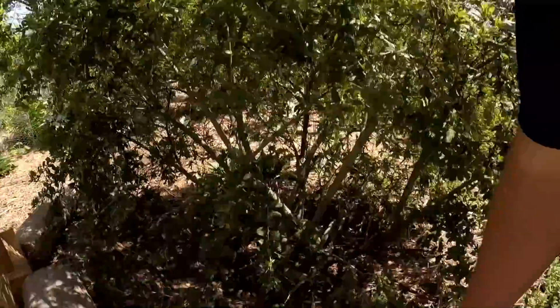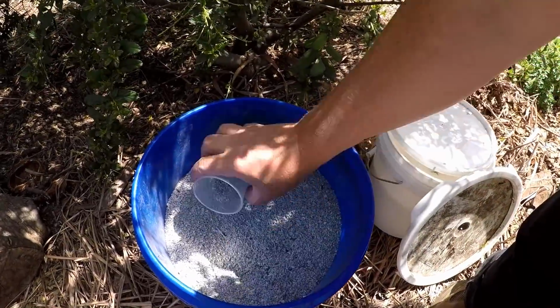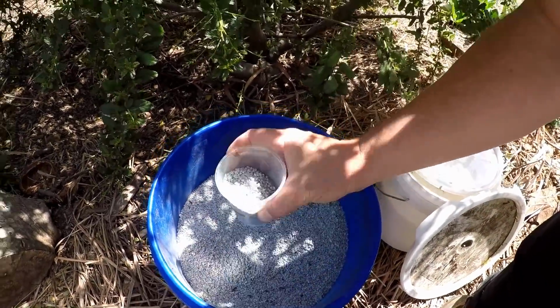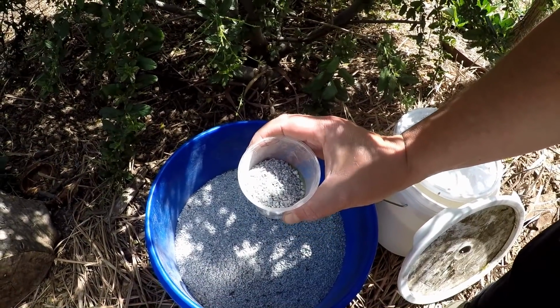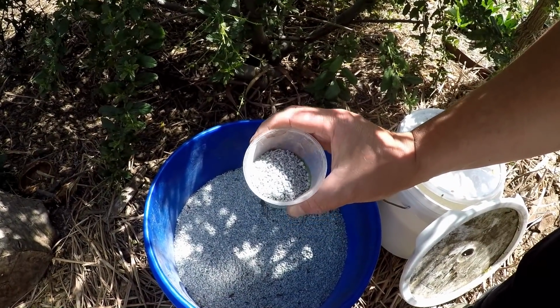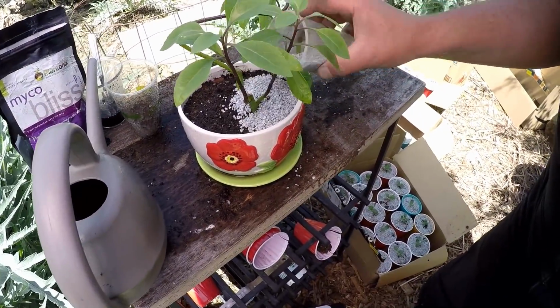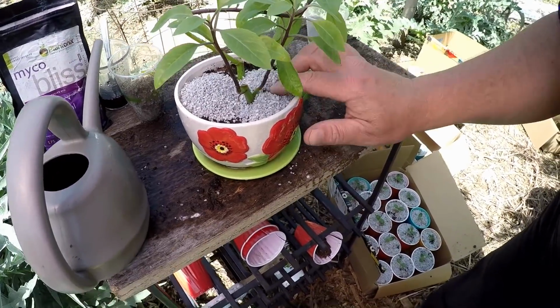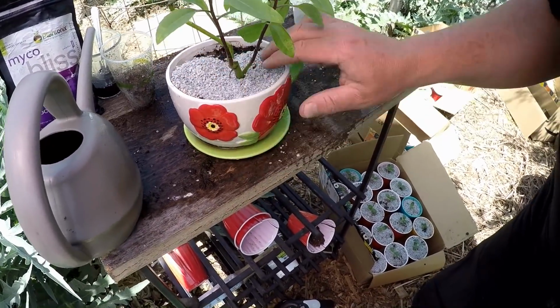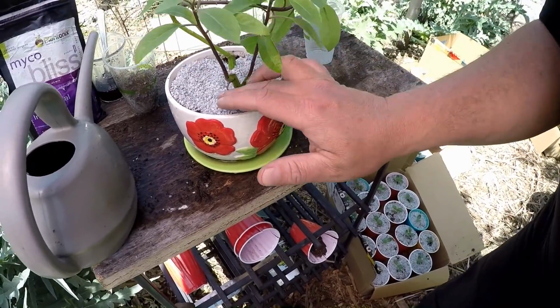And again, another last step, optional but highly recommended, is to add some mulch, preferably something that's going to help to keep fungus gnats away. And for that, I'm going to be using this pumice, which is a volcanic rock. Very porous, full of nutrients, full of minerals, good for your plants. And best of all, it's going to stop fungus gnats from laying their eggs on your moist soil surface, which hatch into larvae and begin to eat the roots of your plants. It can cause you lots of problems.